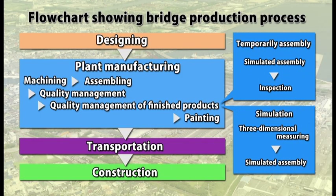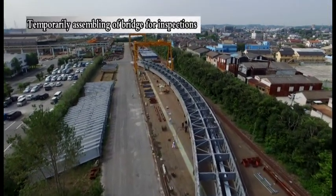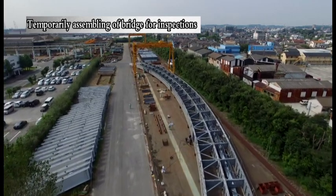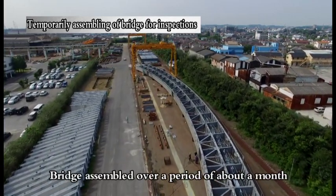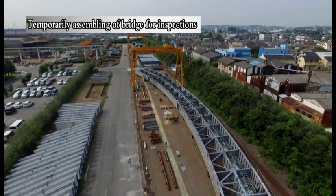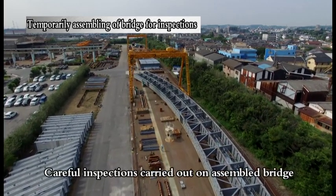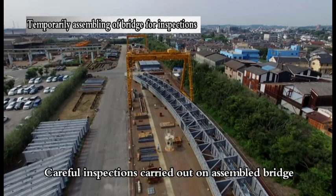To manage the quality of finished products, inspections are carried out upon actual assembly, as well as through simulated assembly on a computer using 3D digital data on measurements. Inspections are carried out by temporarily assembling a bridge outside. Girders are assembled on a foundation over a period of about a month. The bridge takes shape for the first time. Careful inspections are carried out on it.